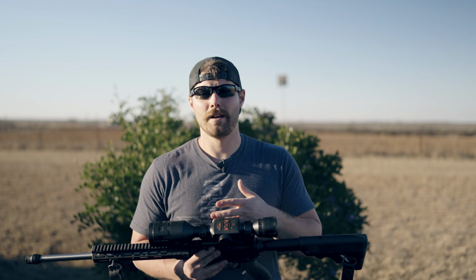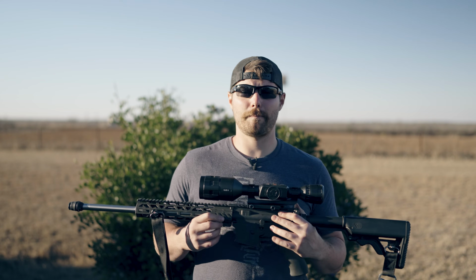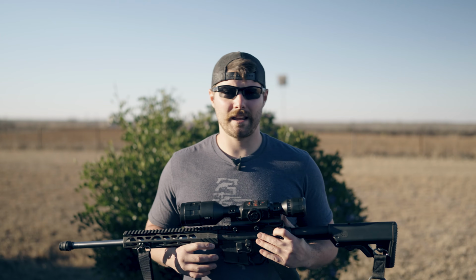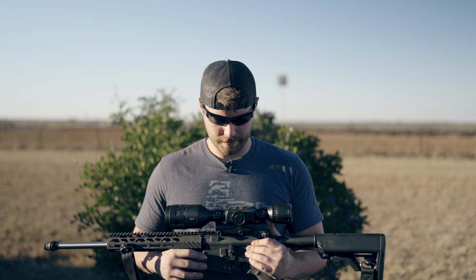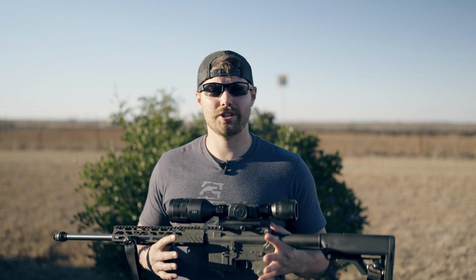I'm just trying to give you some insights based off my 3 years of experience behind this optic, while also now comparing it to some other optics. And if you actually do care about the video function, this scope probably does it the cleanest out of any of the thermal optics I've tested to date. Very simple, very intuitive, not a whole lot to it. This is a pretty straightforward video because it's been a pretty straightforward optic. I haven't had any issues.